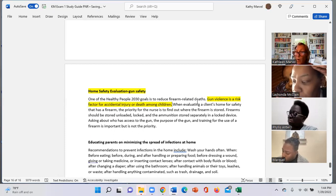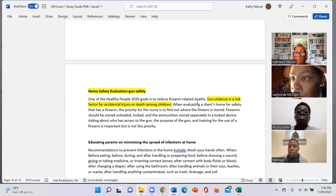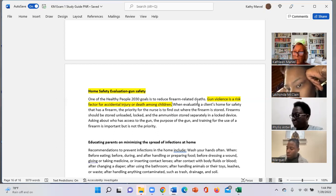So let's say you're doing a home visit. How do you evaluate the client's home for safety? Okay, first you have to find out if they even have a firearm, right? That'll be your first question going in. Where's your firearm? Do you have one? Yes. Okay, can you show me where it's stored and locked? Right? Probably want to feel safe, right? So you actually ask. Find out where it's stored.